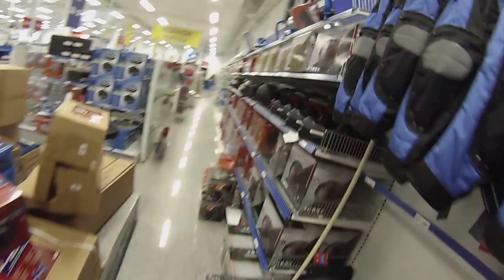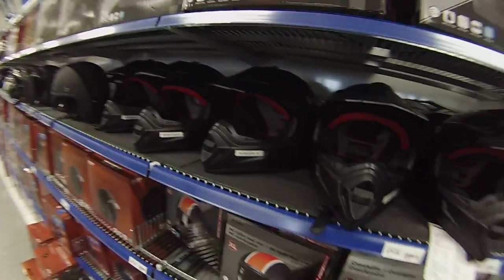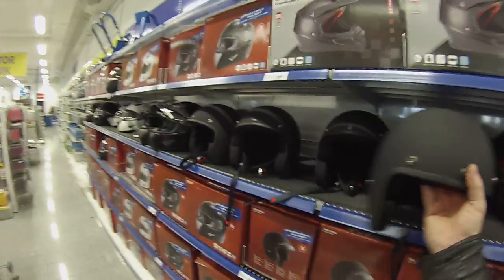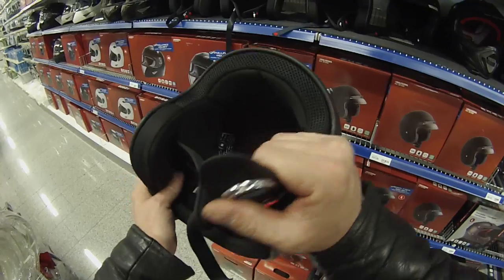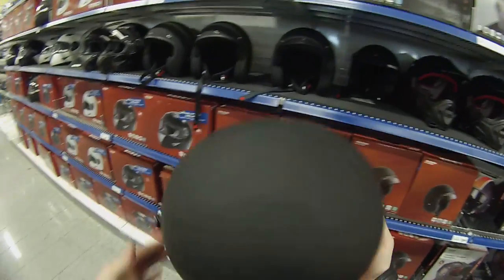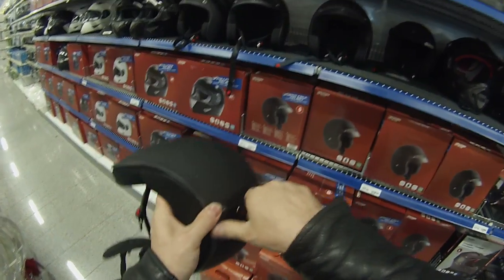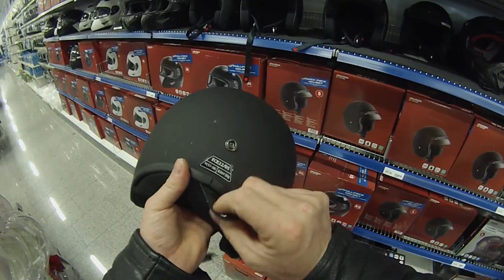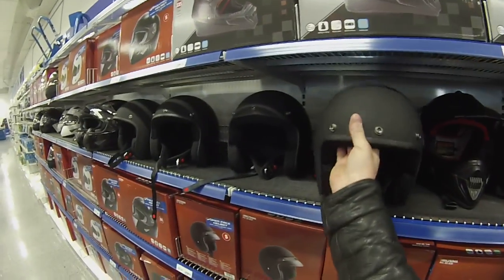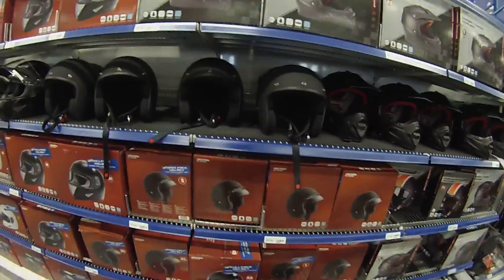Probably is a nice jacket to ride in. Motocross helmets. Yeah, standard ones. Really not that heavy at all. That's weird. Oh, they got these ones. Actually, it feels quite nice. Open face helmet. Weighs nothing. Goggle snaps on. 830 grams, a bit over a pound. About 1.5 pounds of helmet.